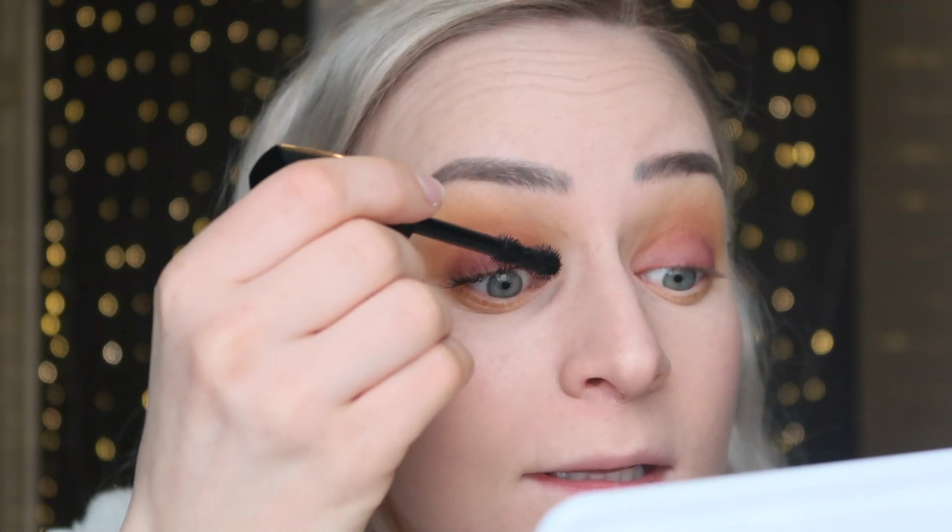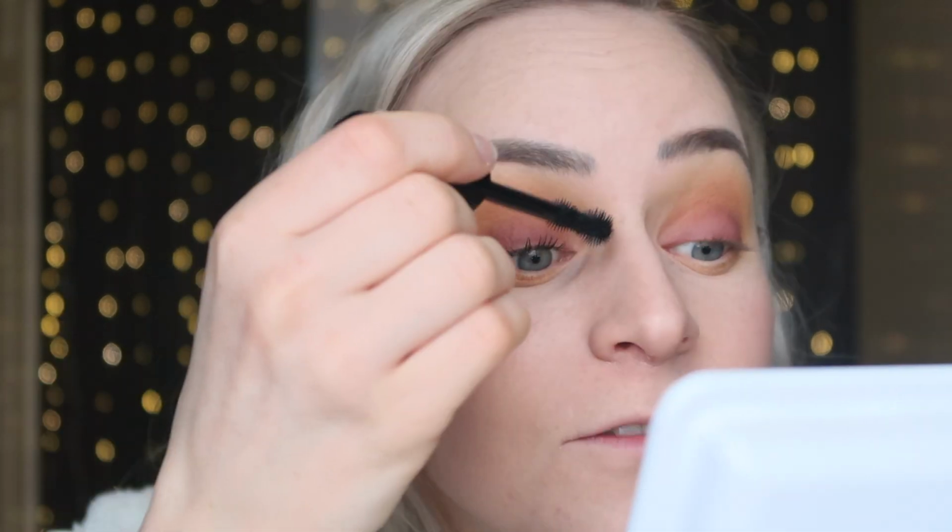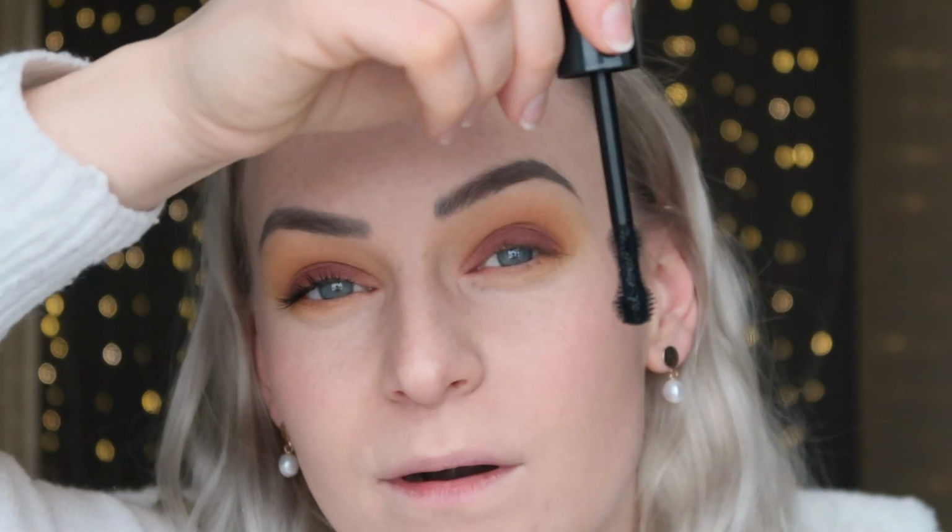I'm not sure what I feel about the formula yet. I don't think I hate it. It's just a brush that I hate. I just feel like this brush, maybe even product, is just a gimmick. It's just weird. It's an hourglass shape, you guys. It's amazing.